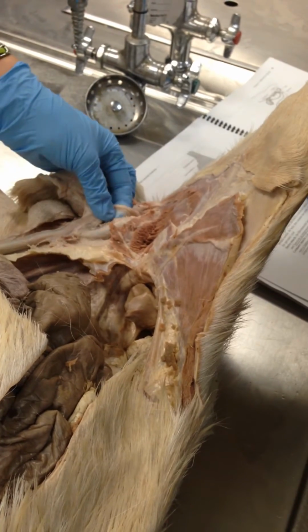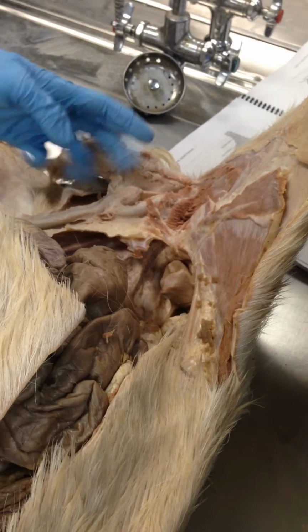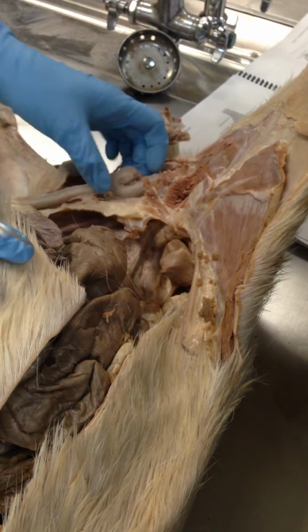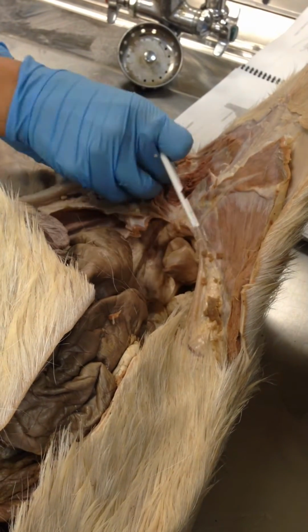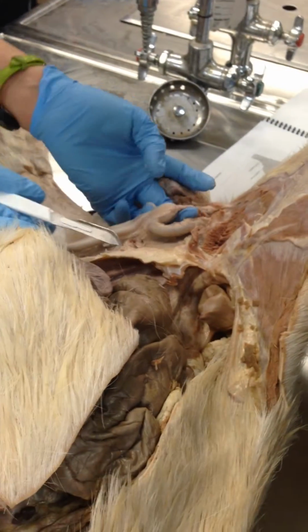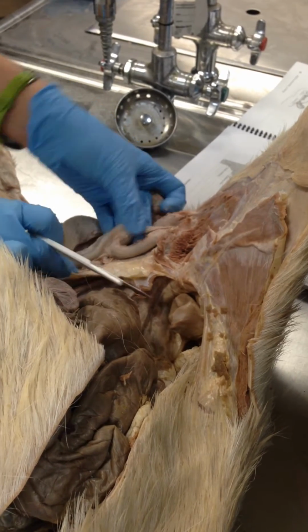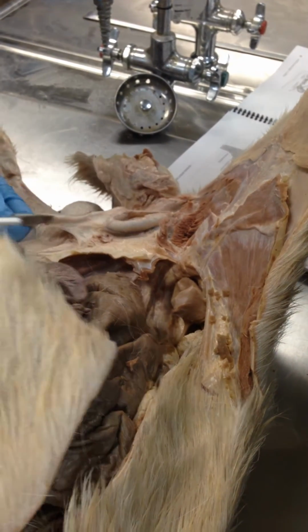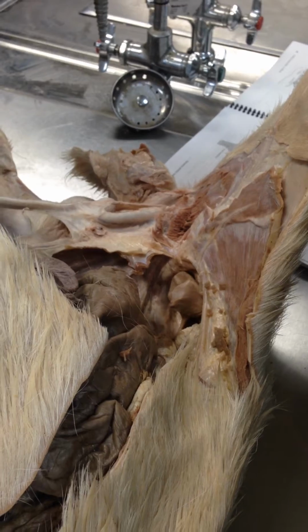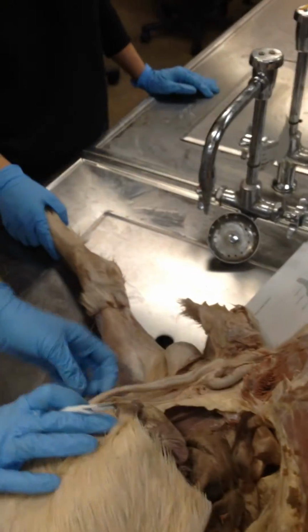So it's passing right behind the bladder and passing all three of those accessory sex glands, and then transitioning into the penis, which this would be the root back here. This is the sigmoid flexure here. So you can see this muscle right there, if it's relaxed, you can actually lengthen the penis. If it's contracted, it's going to form that S curve and pull it back up into the body.